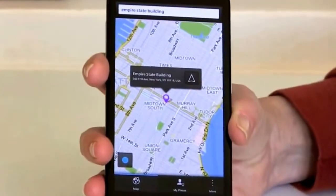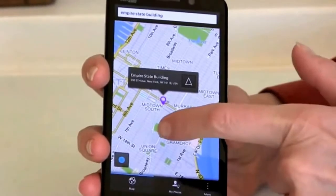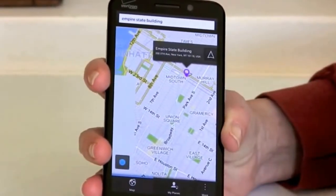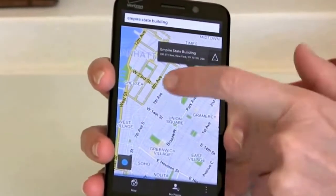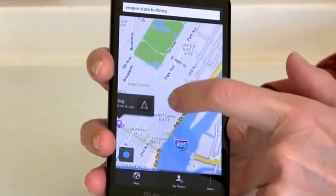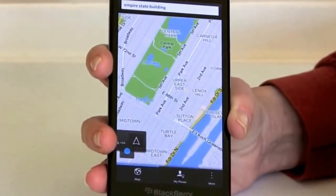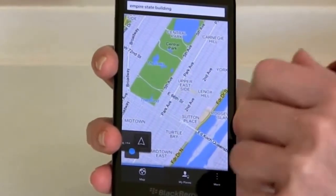For BlackBerry Maps, right now we're looking at the Empire State Building. You can do POI searches if you want, but if you take a look at this map right here, around the Empire State Building in New York City, there's a whole lot of POIs, and they're not really shown on the map. When you search for them, they show up. But they're not littered everywhere, so you can't just at a glance say, oh, there's the Starbucks. You have to actually search for it first.